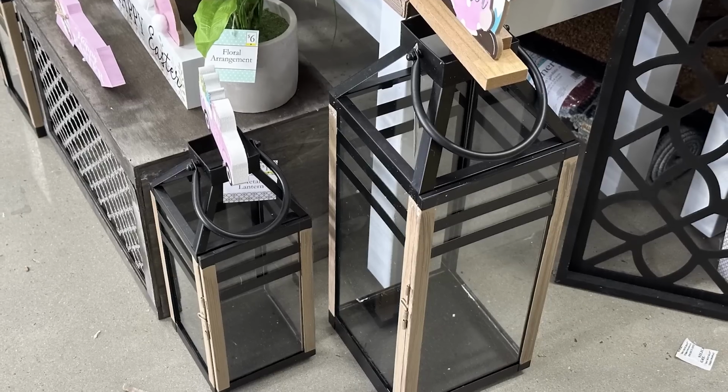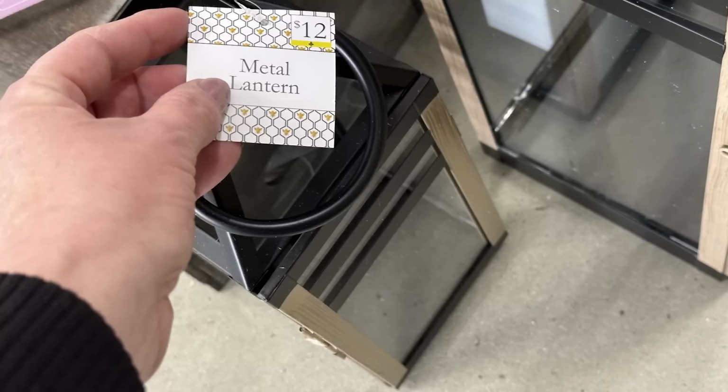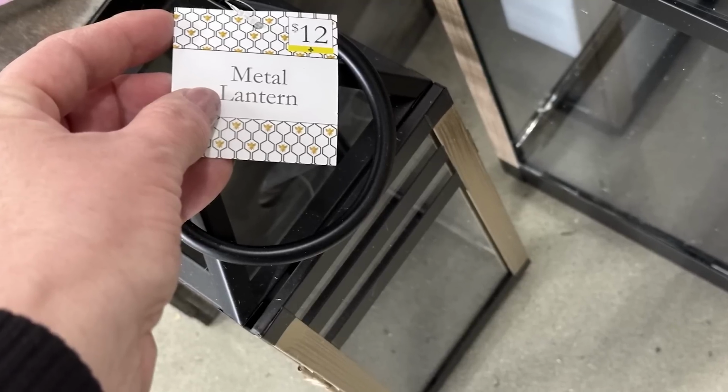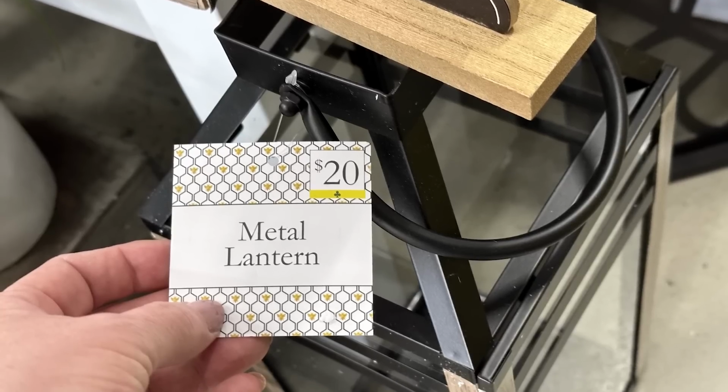And then these lanterns, oh my goodness, look how beautiful they are. Wood and metal. The smallest one is $12. The largest one is $20. They are a pretty good height.